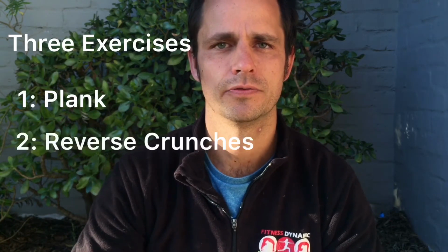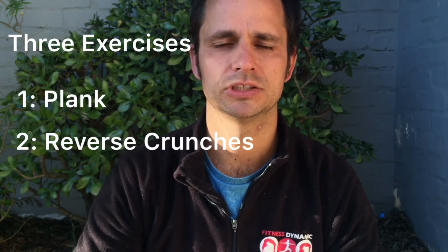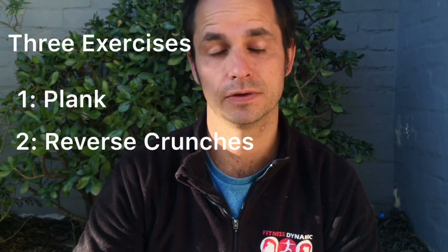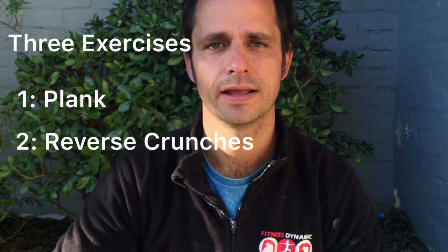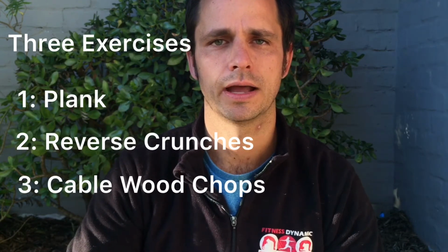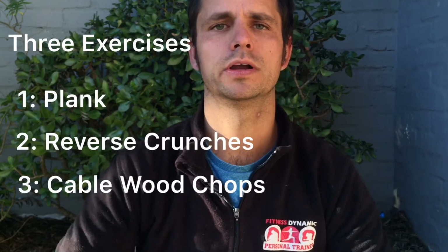So 3 exercises I like to do for the tummy, and I like to do them with weights. The plank is number 1. I take a weighted plate, put it onto my back, and then I perform the exercise. The second one is reverse crunches. I'll take a dumbbell, put it between my feet, and bring my legs towards my chest and push all the way out. You really feel this. You'll feel this in my 6-pack challenge that I do every Monday, Wednesday, and Friday. And then the third one is cable chops, where you pull the cable down diagonally, working your core area. So that's a great way of exercising.